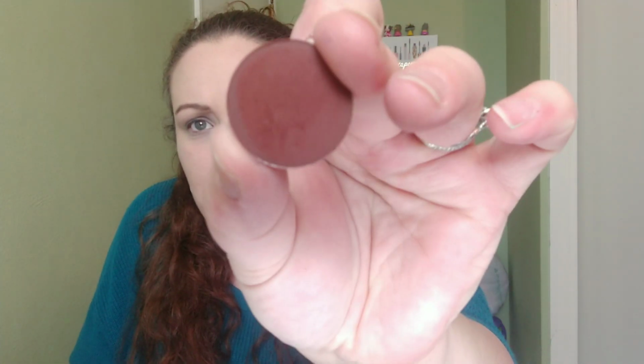In this one we have Feathered. It's a lot of packaging. So Feathered is a nice deep chocolate brown.